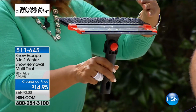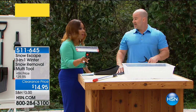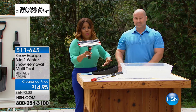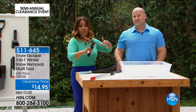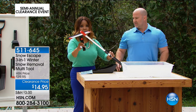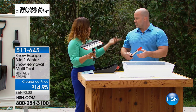So even if you're living in areas like Florida where we're probably not going to get any snow, you might have sliding glass doors, perhaps. You've got nice larger mirrors in your home for sure. And if you're going to clean your windows and you want that streak-free finish, I would get it just to do that, especially with that longer telescopic handle. You can literally use it to do all of your mirrors, all of your glass, and that sort of thing.